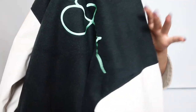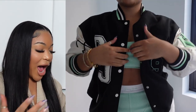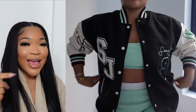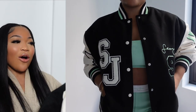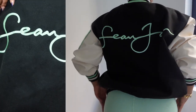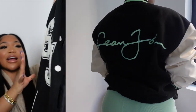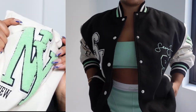Okay, y'all, and the last thing that I got is this cute Sean John varsity coat. Y'all, I had to get this because I just like dressing down outfits. I love cute sporty stuff, and I used to play sports back in the day, so I always wanted a cute little varsity coat. I don't know why I don't have one, but it's super cute. It says Sean John right here on the back, SJ with the vibes. And I just love the black, the details. Okay, it's the patches and details for me.